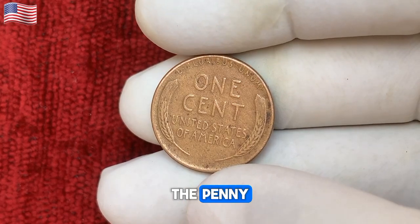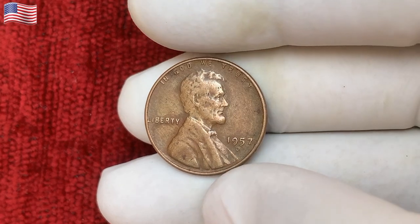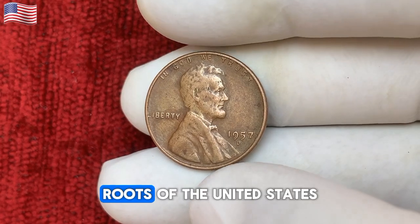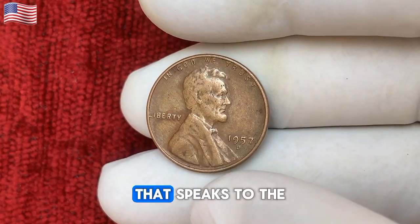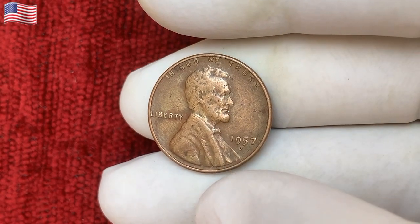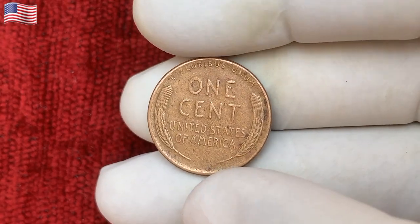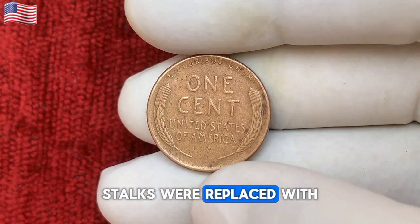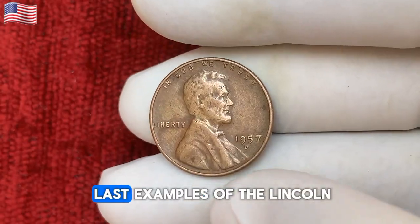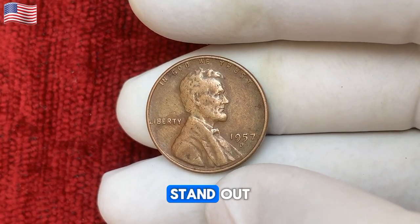That makes the 1957 Lincoln Wheat penny a piece of American history, representing the tail end of an era in U.S. currency. The penny features Abraham Lincoln's portrait on the front, and on the reverse side, we see two stalks of wheat. The wheat design was used for nearly half a century and was meant to honor the agricultural roots of the United States. It's a design that speaks to the country's hardworking farmers and symbolizes the strength and unity of the American people. But as we moved toward the end of the 1950s, the U.S. Mint decided it was time to update the reverse design, and the wheat stalks were replaced with the iconic Lincoln Memorial. So, the 1957 penny is one of the last examples of the Lincoln Wheat design before it was phased out.